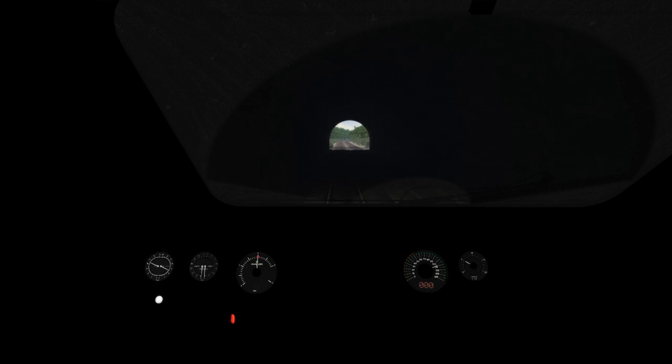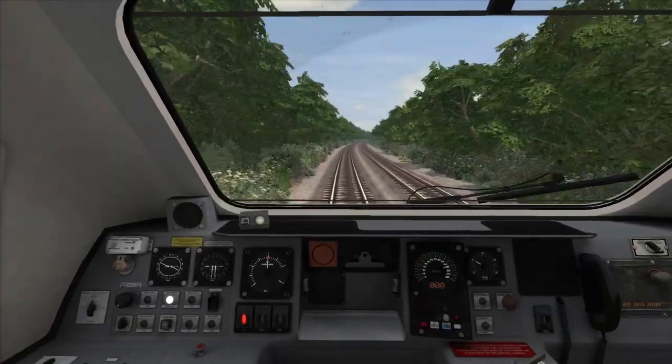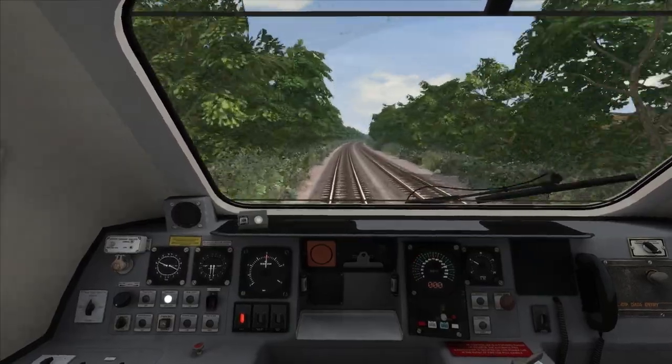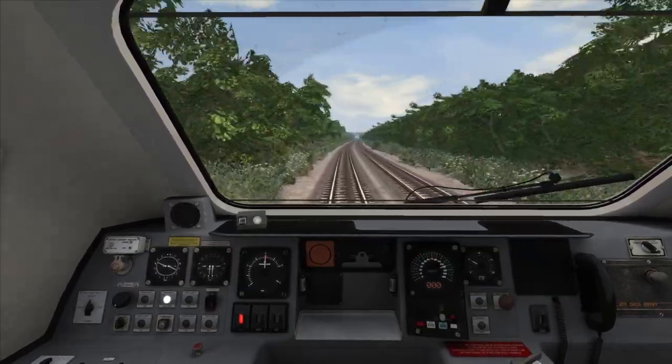Now going through another tunnel, I'm currently in notch 2 of power, and I'm looking out for the increase in the speed limit as the speed limit's going to be going back up to 125 miles per hour very shortly. At that point, I will then increase the power to accelerate up towards that.